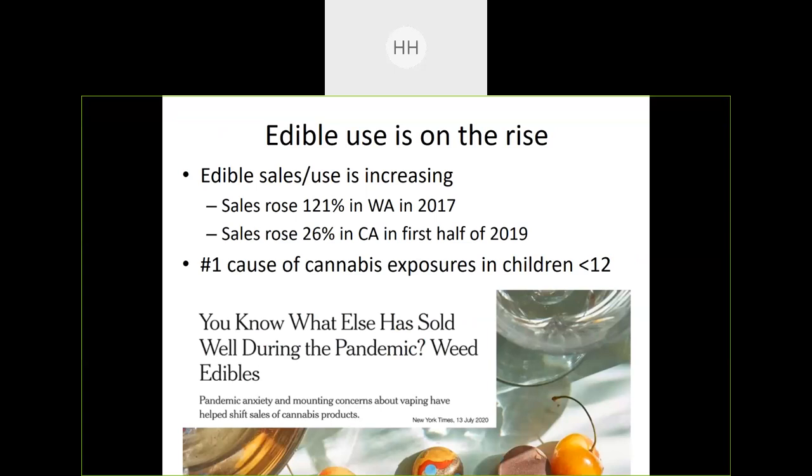So edible use is on the rise. Edible sales have been increasing. You can see the New York Times article from a few weeks ago that says, you know what else has sold well during the pandemic? Weed edibles. So people are still buying these, people are still using these. Edibles are the number one cause of cannabis exposures in children less than 12 years old.